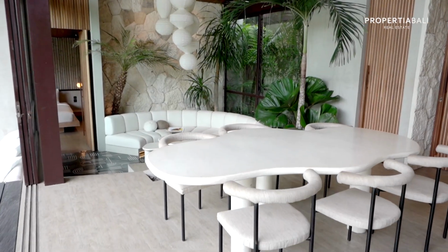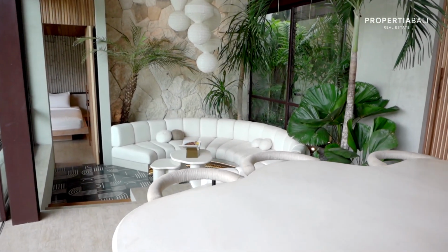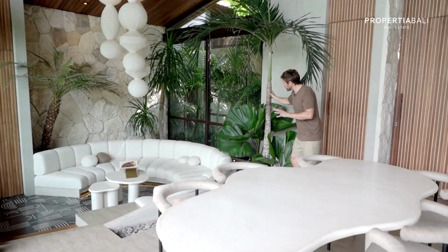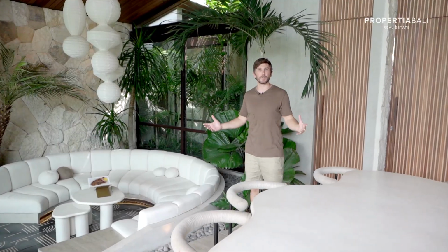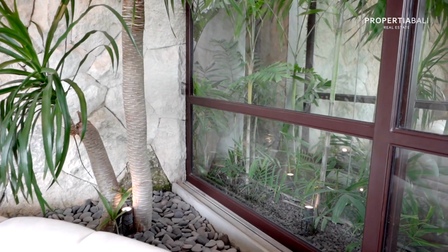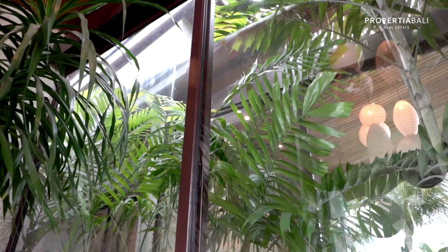Right off to the right, we've got the sunken 270-degree, circular couch seating area, and real proper palm trees incorporated, and that's part of their signature, as you'll find palm trees almost wherever you look, whether they're inside or outside, and often they're incorporated in really creative ways.